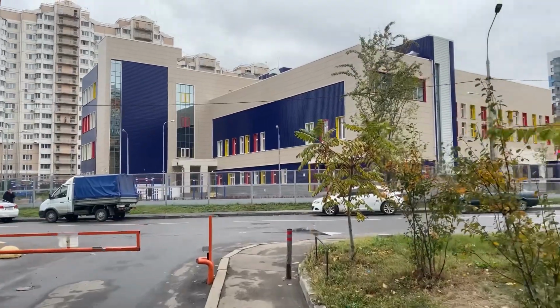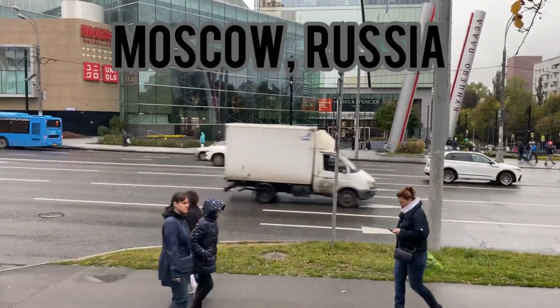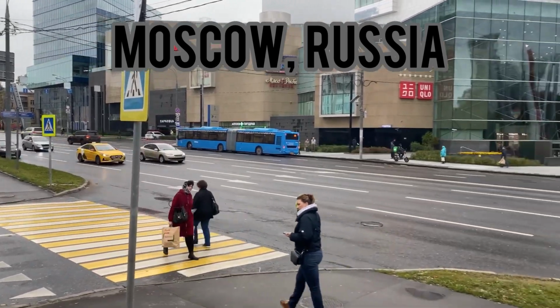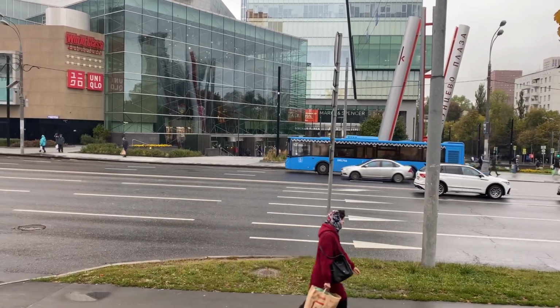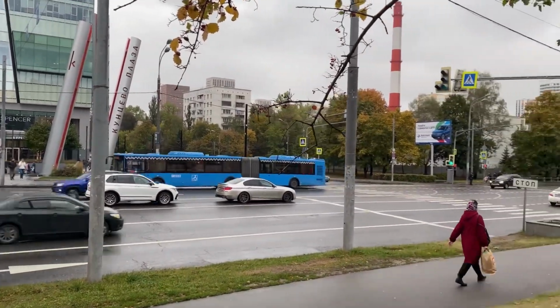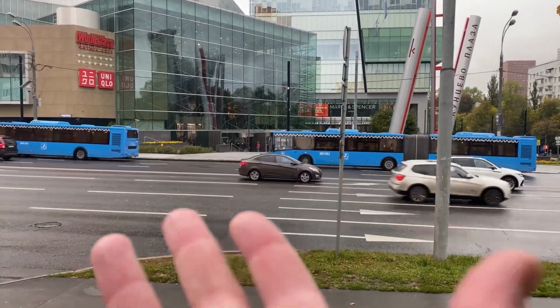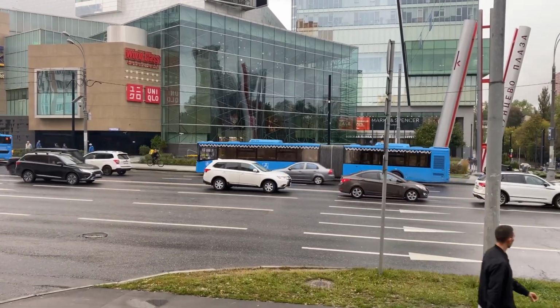Let's try and go into where the stores and shops are. This right here is a public school. Pretty nice, I think. So what does this look like? Got people coming and going. Big sign, busy cars, buses. What do you think? They call it a Targovy Center, otherwise known as a mall.